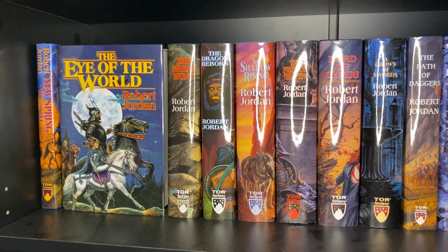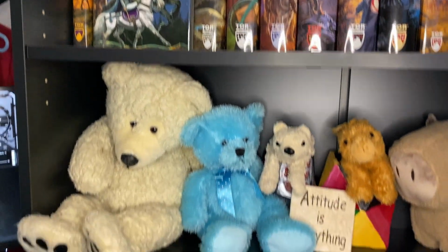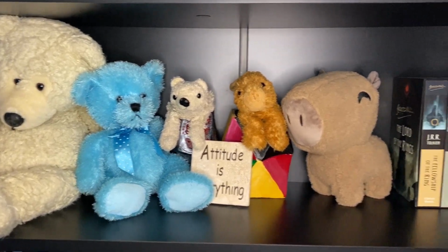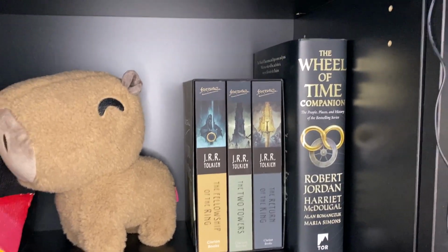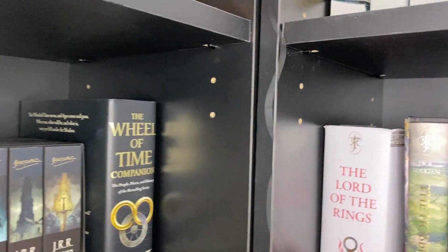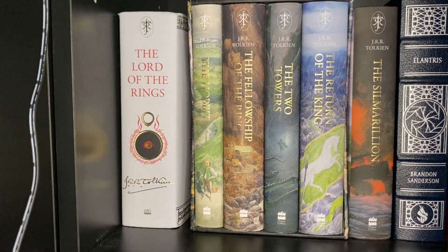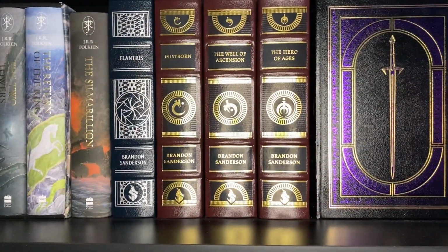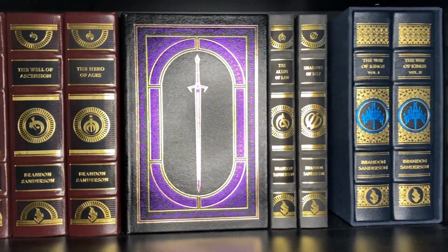On the shelf below, you'll see all of my stuffed animals that have made appearances in the last several videos, if not most of them, that people demand to keep. You'll see my second set of The Lord of the Rings and the Wheel of Time Companion, and then my third and fourth set of The Lord of the Rings, as well as my second set of The Hobbit, alongside a similarly matching Silmarillion, and then all of my Brandon Sanderson leather bound. So this shelf is packed with heavy hitters, particularly expensive.